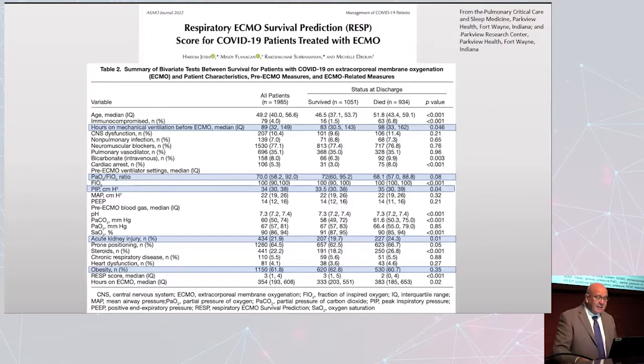Now they're 70, 72, so for average 72 for the survivors and 68 for the non-survivors, though that was not quite statistically significant. Their peak inspiratory pressures were a little bit higher. 34 was the average, 33.5 for the survivors, 35 for those that died. You can see acute injury was higher in this population of patients as well. And obesity seemed to be a little bit higher also.